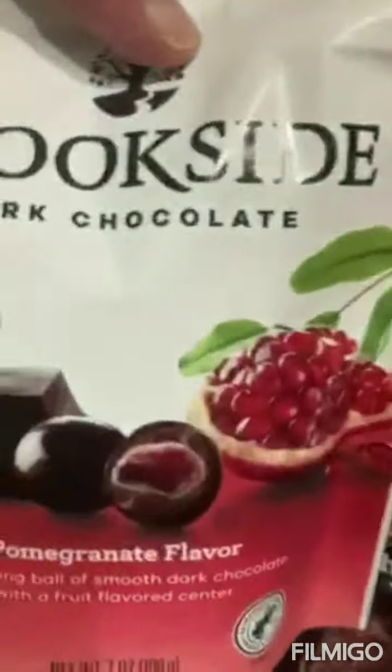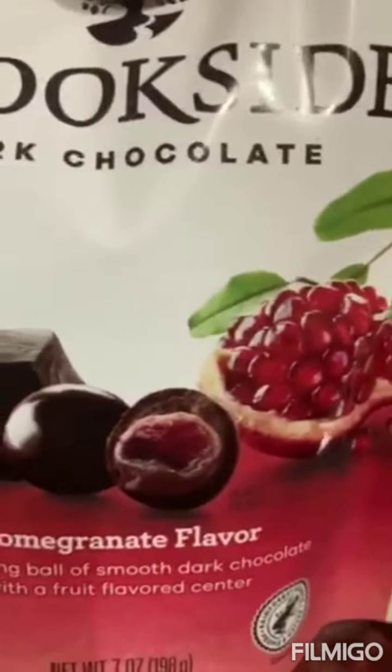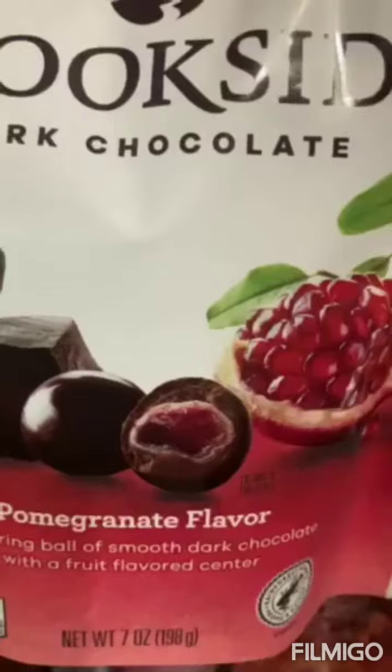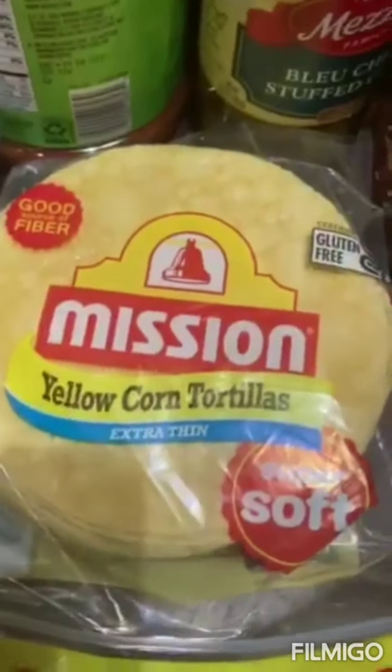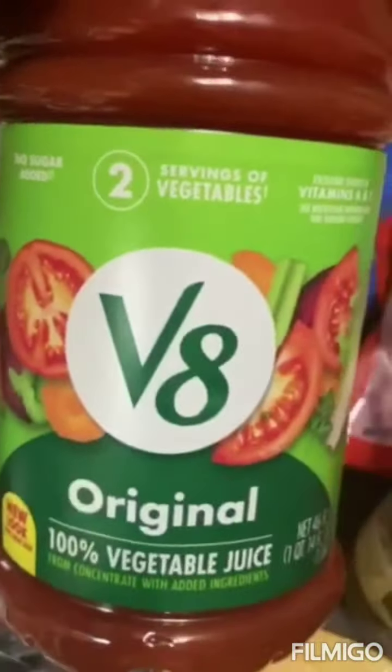This is Maureen's favorite. Little chocolate things that have pomegranate on the inside. Those are real good. Needed some lemon juice. Got sweet pickles. Brown sugar. Hickory. I got some bacon. Shells for my tacos. Of course, I got to have my VHs. Yummy.